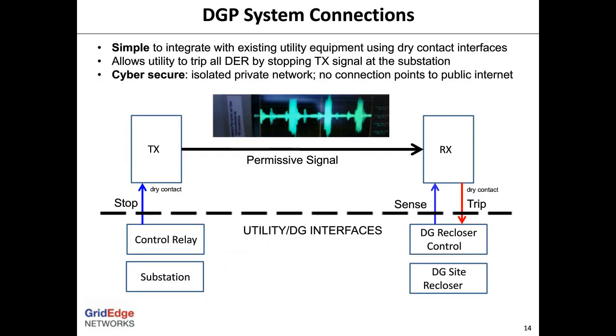The two end units can interface to utility and customer equipment using dry contacts. The dashed line on this slide represents the boundary between the DGP network and the other equipment. The utility can force a trip by closing a dry contact at the transmitter on the left, represented by the blue arrow. The receiver on the right trips the PCC recloser using an output dry contact represented by the red arrow, and senses the state of the recloser using a dry contact input. Being a private network that is isolated from the public internet, the DGP system is highly secured.